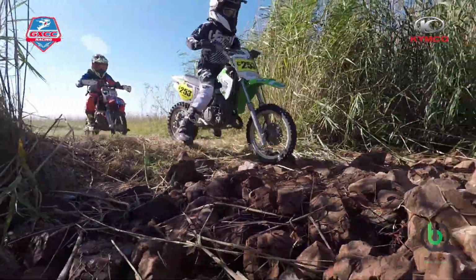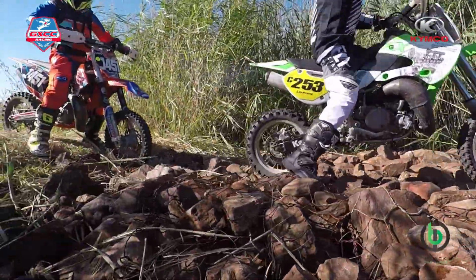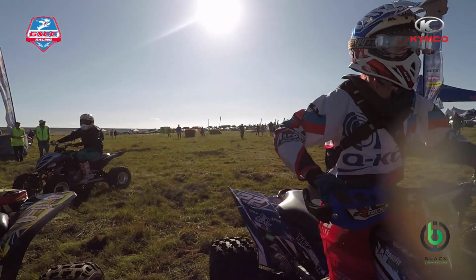We had a section down at the bottom where the little ones had to cross over some rocky area to cross over a little ravine. Found it challenging, but they all made it. And I think it's a step in the right direction to actually get them to challenge themselves and become better riders. Great racing from our juniors.